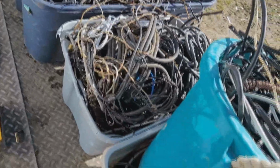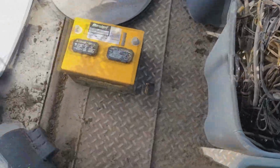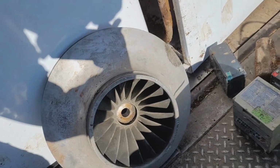We got 1, 2, well that's a double counter. We'll count that as 3, 4, 5, 6 tote bins of copper insulated cord, motor, a couple batteries to give you money for on the side. It's a nice chunk of aluminum. Pretty neat. I don't know what the heck this thing is, but it almost looks like the end of like a damn jet engine or something.